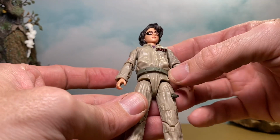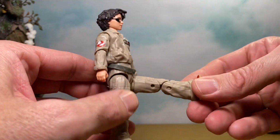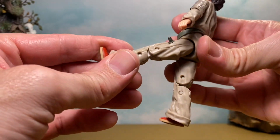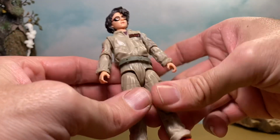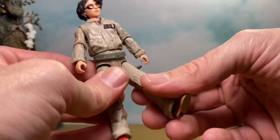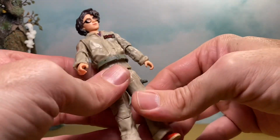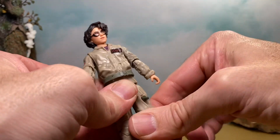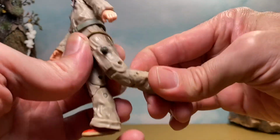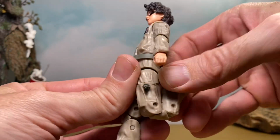We get this little loose belt here, separate piece, and for the hips, sorry, just that basic front there. We get a decent side-to-side there. And then here we go for the thighs. We get that thigh cut. And we do get double jointed knees. And she can kick her own butt.